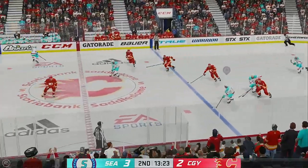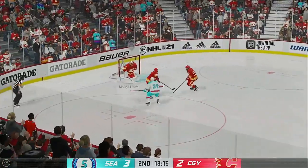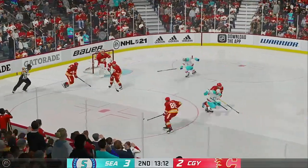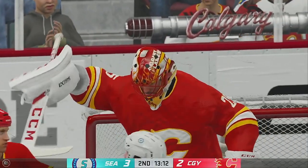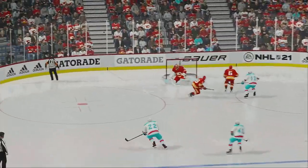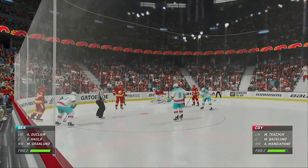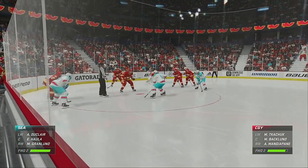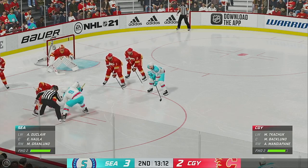Calgary's got the puck inside the defensive zone. Grabs it in his own end. The Kings take it across the line. Takes a shot. Denied by Markstrom. Pretty good shot. The goalie's able to get the blocker up on it and put it outside. More than half the period left to play. Seattle's hanging on to this 3-2 lead.